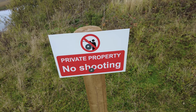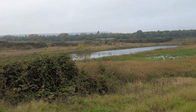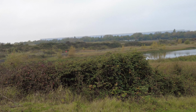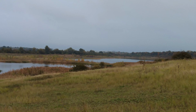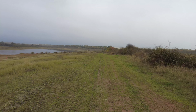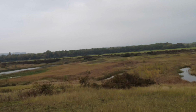Well, it makes a difference to have no drones. So you can see the train there that runs into Kempston Hardwick. Very small trains, but hopefully they'll be replaced by East-West Rail. Now we're right in the heart of the lake zone. You see the A421 in the distance there. The big warehouses.